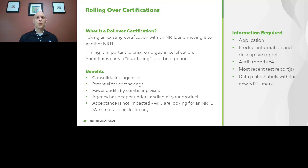We also have audit reports we need to review. That way we can ensure that, yes, you are still in good standing. You don't have any deficiencies or non-conformances to worry about. Everything is still on the up and up and still compliant. And then we evaluate your most recent test reports to make sure, again, everything's been tested and evaluated, there's nothing outstanding, and it's compliant.